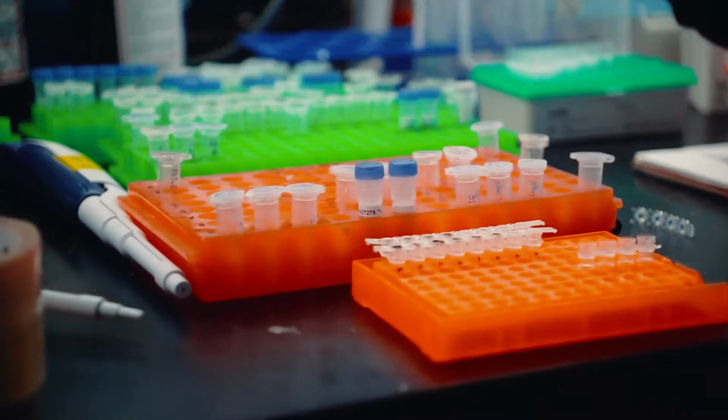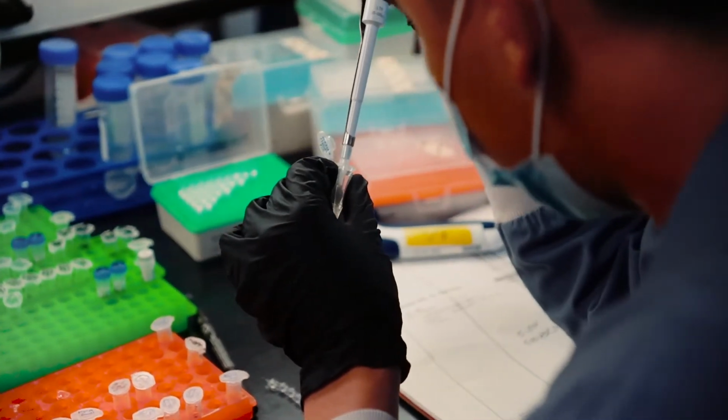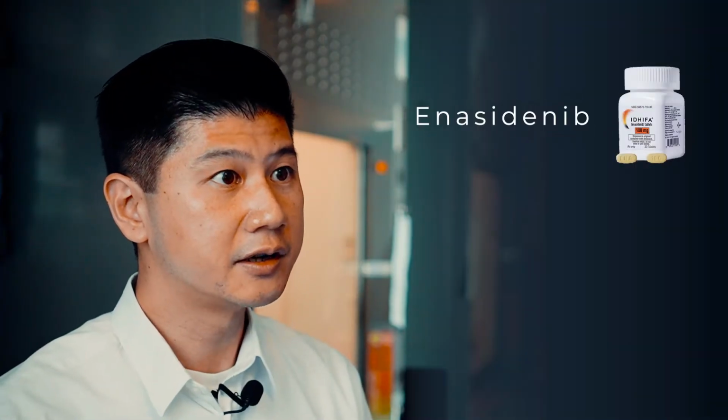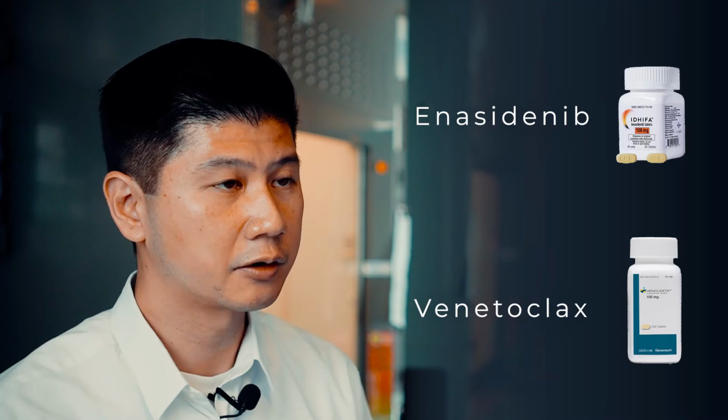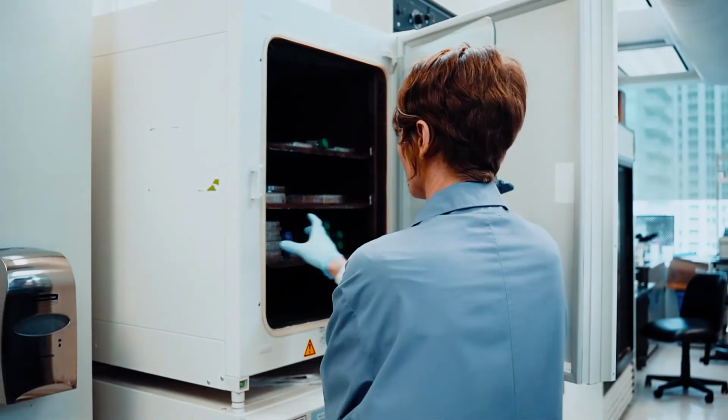In the second paper, we studied two drugs that are currently approved for the treatment of acute myeloid leukemia. The first one is known as enasidenib, the second one is known as venetoclax. The idea was to combine two drugs to see if we can increase the benefits of the treatment.